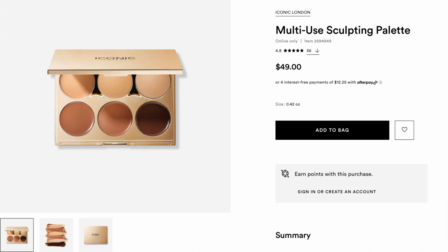Then you have the Iconic London Multi-Use Sculpting Palette. This is normally $49. It's $24.50. This is online only and a first-time steal. I actually have this. I will talk about it more in depth in the other video when I talk about bronzers and blushes, but I got this in, I think, an Ipsy or a BoxyCharm. I want to say it was Ipsy, and it's really good. It wasn't one of the items I picked, and I was just like, okay, whatever. It's actually really, really good. Very, very creamy. So if you like cream bronzers, cream contour, and highlighter, it's going to have both. Really good product. I don't know if it's worth $49, but I think it's definitely worth $24.50.